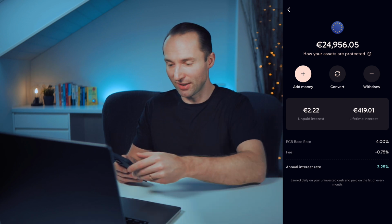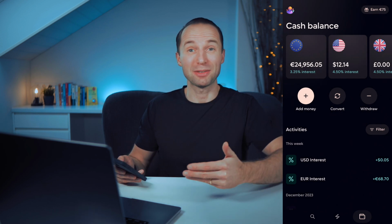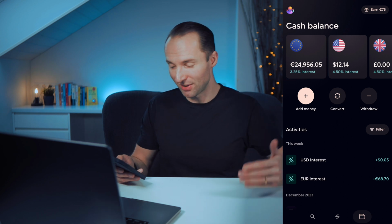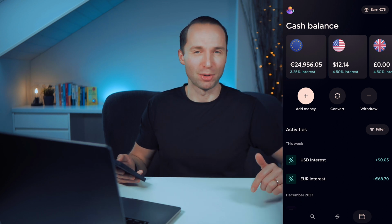And on the first of every month, immediately they will send it into your account and it will be there. And then obviously next month you have already higher balance because interest will be calculated on a higher cash amount. So that's really, really nice. You can start seeing some compounding interest over there.